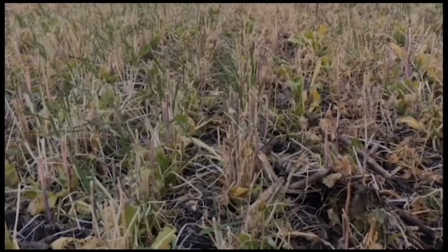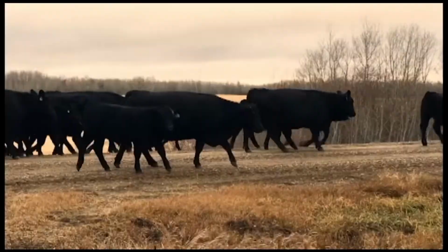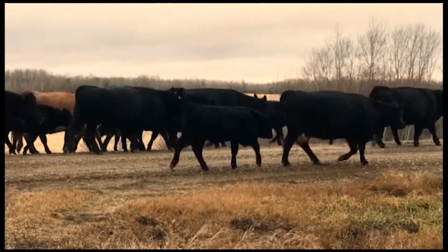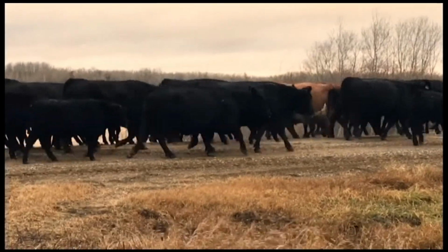The lab gives a nutritional analysis and then producers can further supplement for protein, energy, minerals, vitamins and some digestive factors. The vet can also blood test the herd. Sometimes we do some testing to see if their vitamin and mineral levels are correct, and that's particularly if there's been a problem. We'll go into a cow herd and see if there's issues that way.